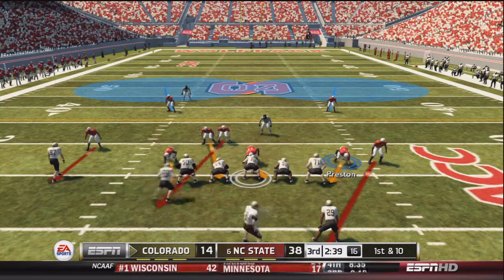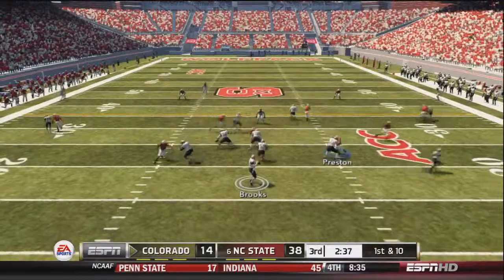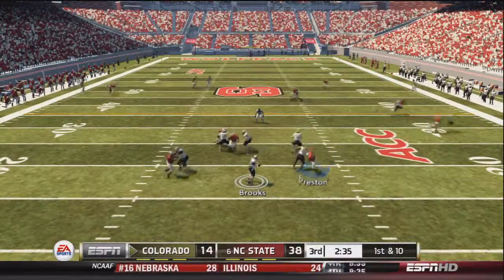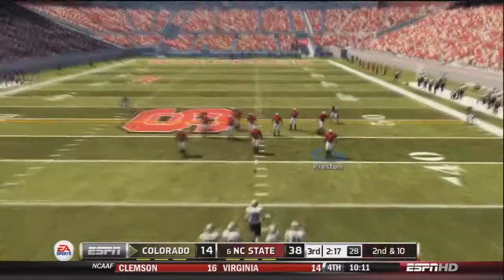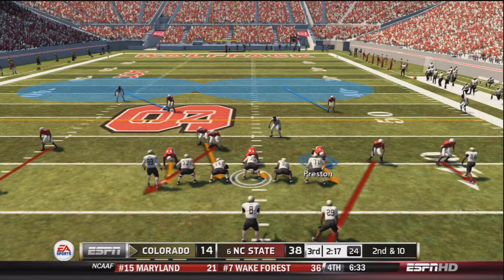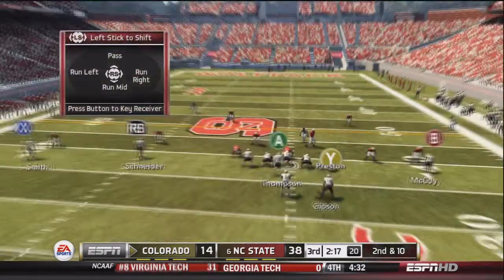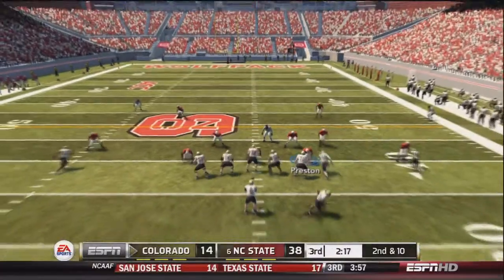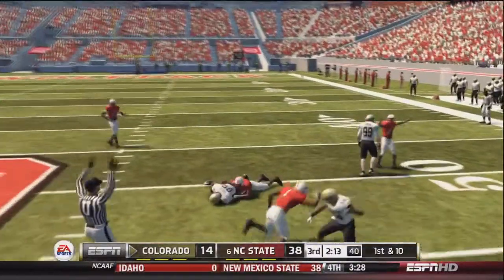So now it'll be 1st and 10 for the Buffaloes, as Brooks will drop back to pass, and he will fire. Actually, he will look, and here goes Preston off the right-hand side, but it will be almost batted away, but Gibson will catch it for the 1st down and 10. But now it's going to be 2nd and 10 after an incomplete pass. Brooks is going to go ahead and send Thompson in motion, and he will drop back to pass. He's going to look, he's going to fire in the middle, find Schneider, and Schneider has the 1st down.